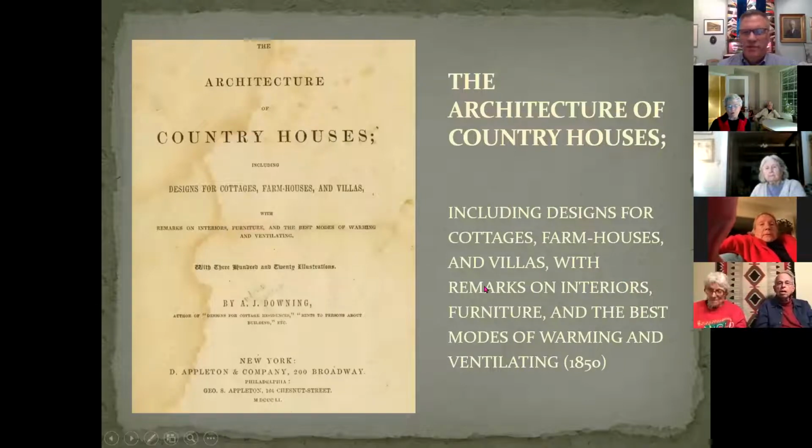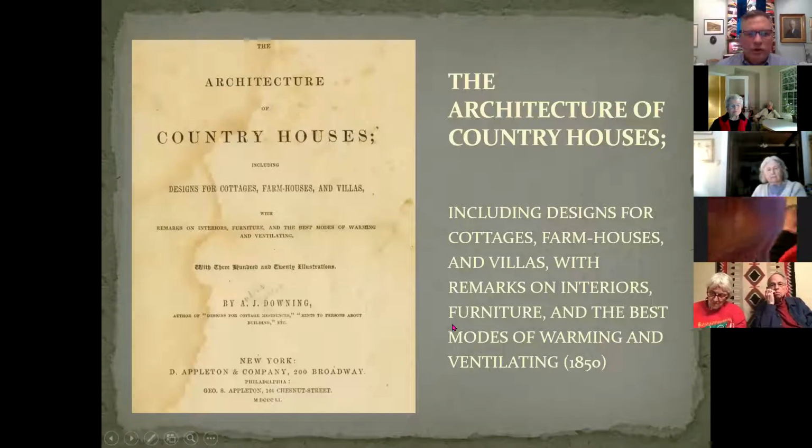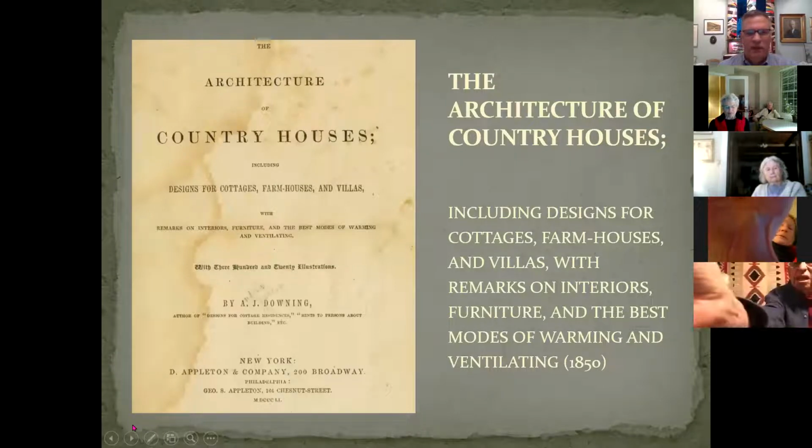But of note in this book is that it's not an architectural book per se. We could think of it today as a catalog for people that are looking for architecture and landscape and functionality inside the home, warming, ventilating, things like that. So it's almost a handyman's guide or a manager's guide to how to choose a house that you will like, that will represent you well, and then how the functionality inside that house would take place and how you would build it.